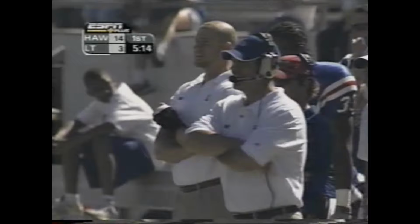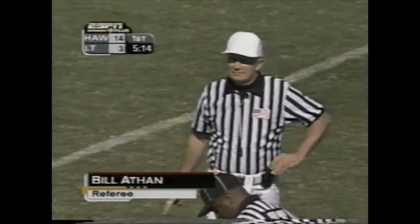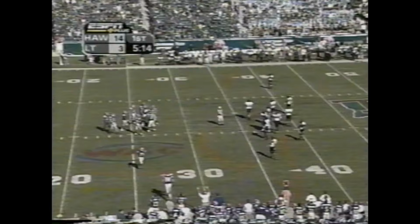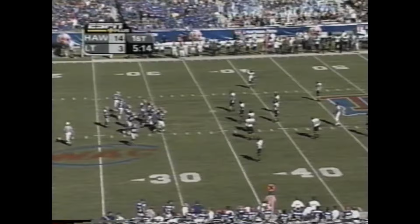We're definitely talking about Hawaii. It's hard to see what it could have been. It came from outside. But if you're Louisiana Tech, it's going to be imperative. Illegal formation, offense. Penalty is declined. Second down. Bill Ape is the referee here today, a WAC crew, as they find the Bulldogs erring in alignment. So back them up and make it second down and 10 as the penalty is declined. Second down 10.